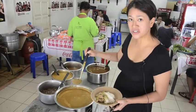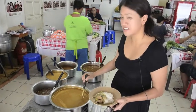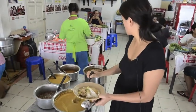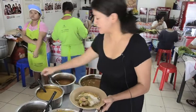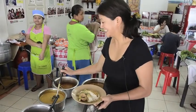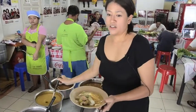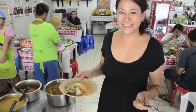And the specialty of the house, nam ya, which is the seafood curry. This one is fish. This one is crab, a variation of this nam ya. I'm gonna put that on here too. So, this is your plate of Kanom Jeen.